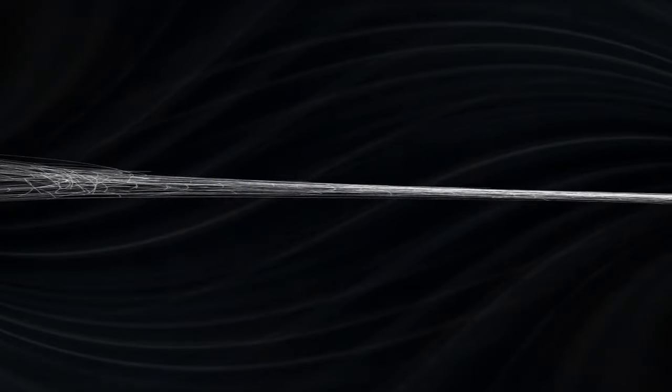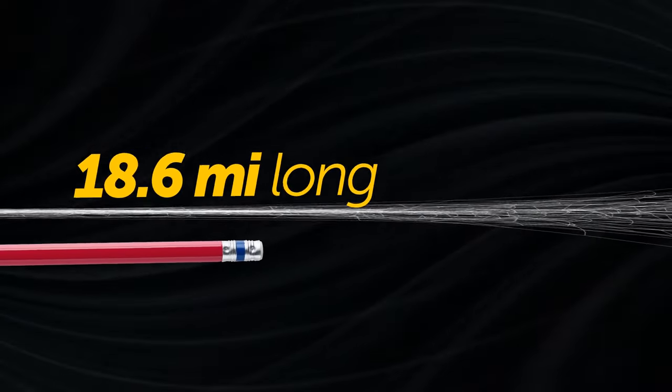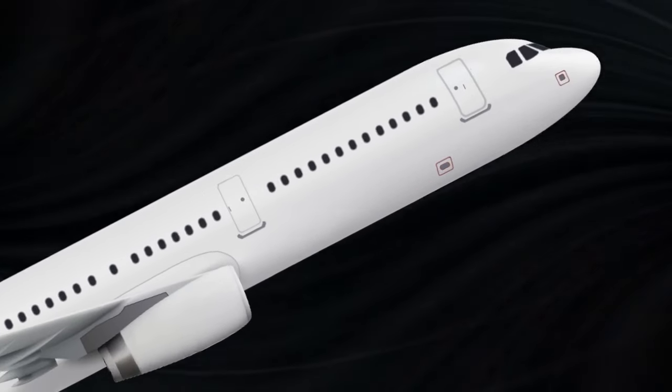You just have to get steel equally thin to truly compare it. Scientists believe that if we could make dragline silk, for instance, as thick as a pencil and 18.6 miles long, we would have material so strong we could stop a jetliner in the middle of the flight. But the passengers probably wouldn't like it.